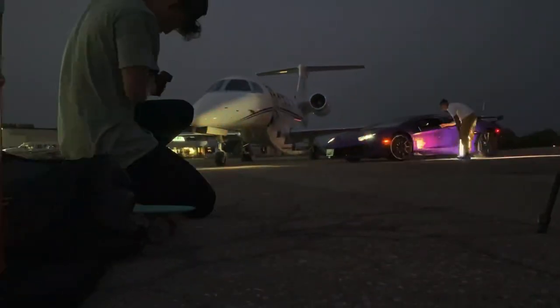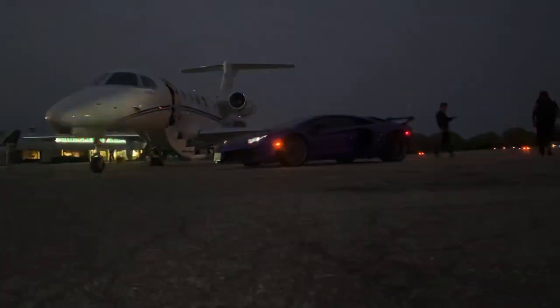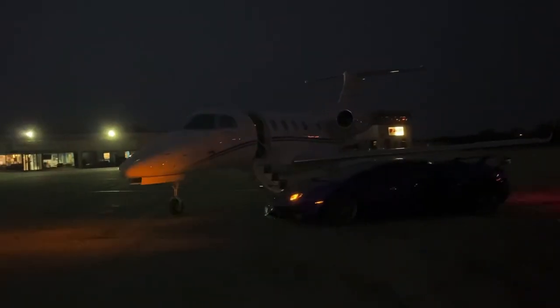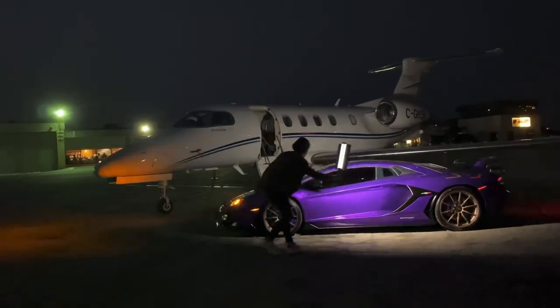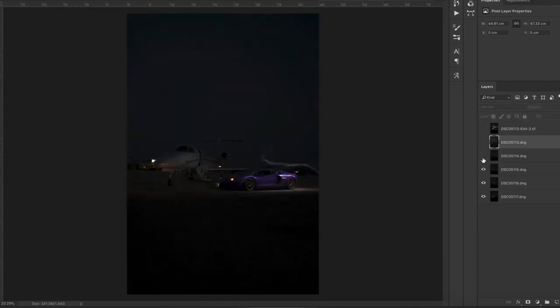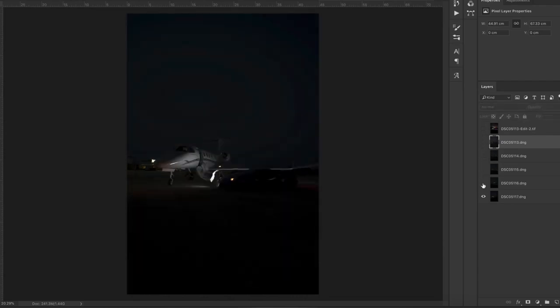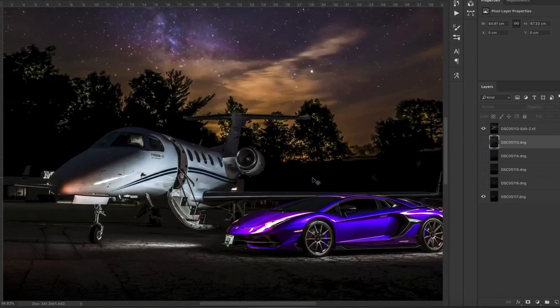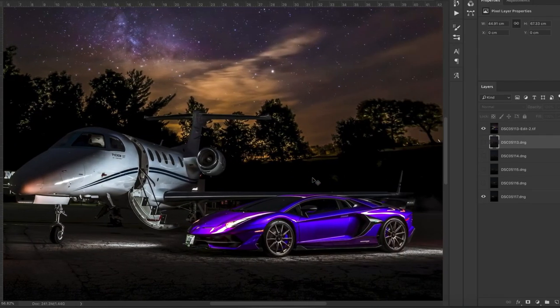All right, so it's time to set up. Once we were all set up, we got the owner out of the car, and then we started painting. Now, this shot was actually built off of five shots. The entire composition was five different shots. Plus, I ended up replacing the sky just to give it a very starry feel. And that's what I came up with in the end.